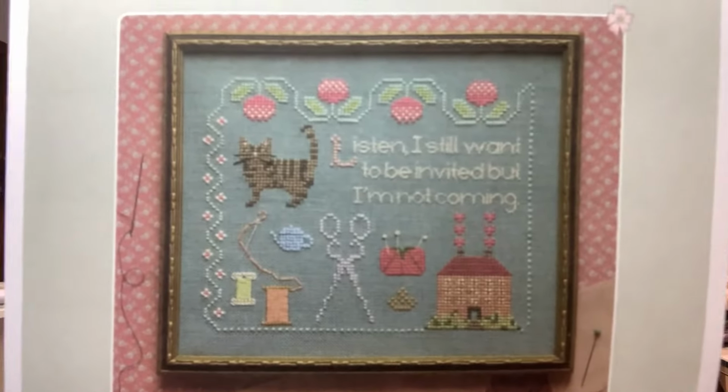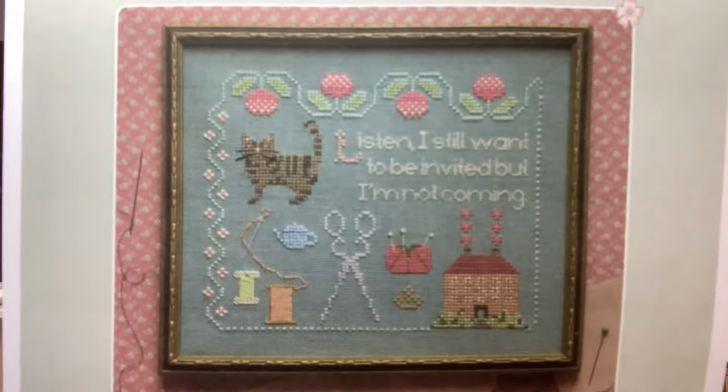And I found this pattern. It's by Posey, and it's called the Stitchers RSVP. It says, listen, I still want to be invited, but I'm not coming. So we always want to be thought of and included, but we don't necessarily want to go. But I just love that with all the stitchy stuff and the cat and everything. So it's very cute. So I bought that pattern. That SAL started May 18th, and I saw it the day after, but I'm not starting it right now. I will, but not yet.